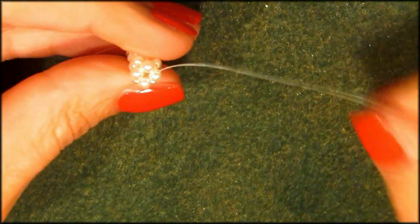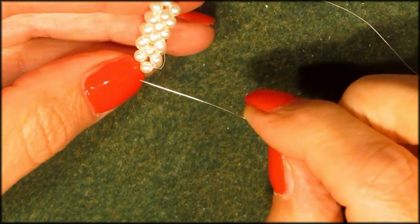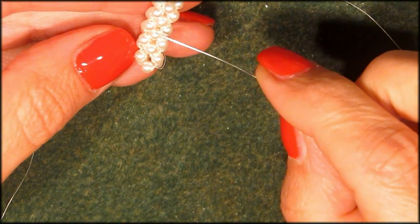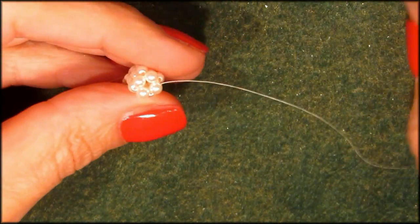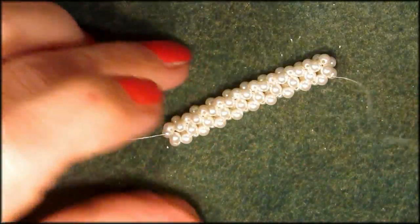Pull it tight. Okay, so now you need 9 in total, and how do you count them? Well, you don't count this one. So this one you skip. 1, 2, 3, 4. So just go on until you got 9, okay? Pause me now until you got that done. And this is the hard part.